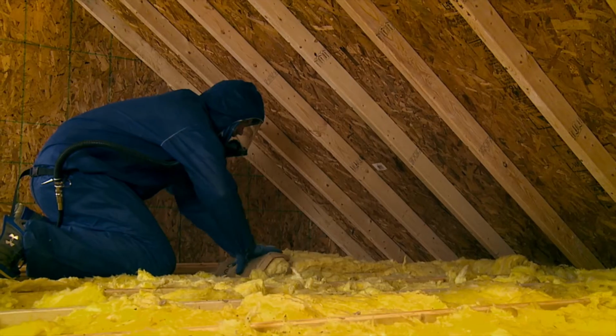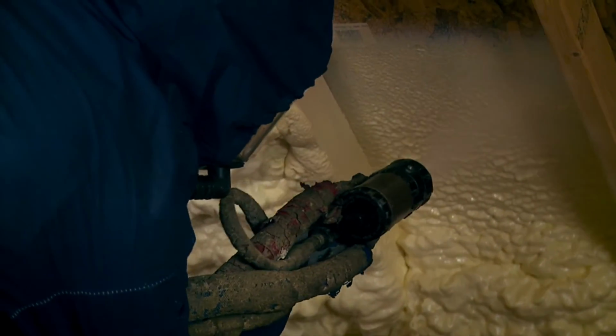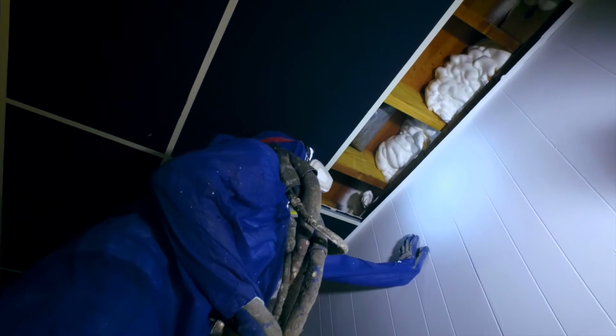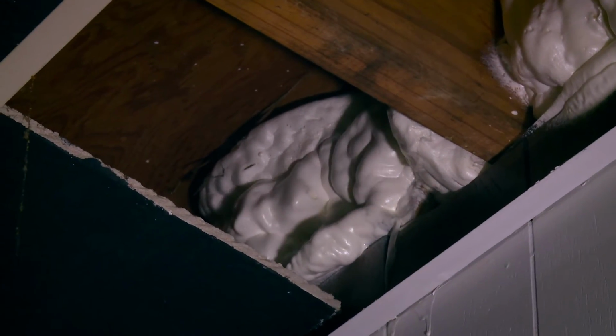For attics, we prep the area to make sure that it is clean for proper adhesion. Icynene foam is sprayed into each stud cavity, allowing the foam to expand into all cracks and empty spaces. For a rim joist, Icynene foam is sprayed into each space between the studs, allowing for expansion. The expanding foam ensures that the joist is sealed, preventing heat or cold from penetrating through the foundation at ground level.